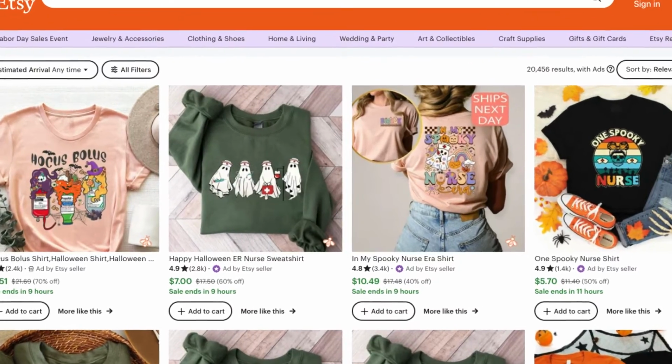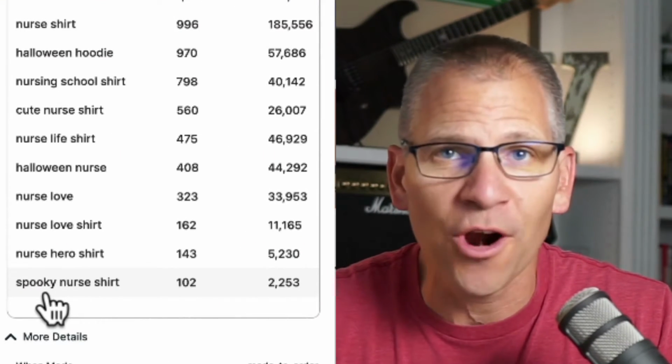Now, there's really only 2 things that you must have in order to be successful on Etsy. The very first one is, well, it's obvious. You have to have products that are getting searched for and that people are buying. Well, there's ways that we can validate that something's already selling, and that way we're not guessing. So I'm gonna dig into that here in a second.